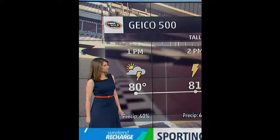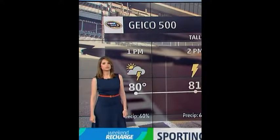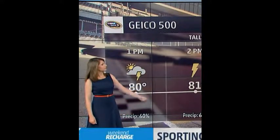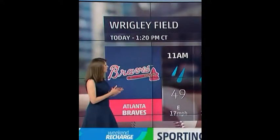Mess up the drivers, but you've got the whole infield and everyone likes to party at Talladega. They might have to clear that place out because there could be some big time storms coming through, even through tomorrow. I know they get basically like jet engines to try and dry the track, but lightning is lightning, folks. So pay attention to those.